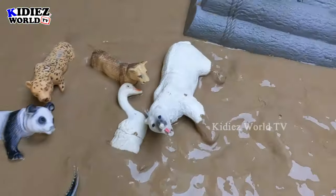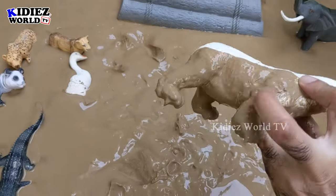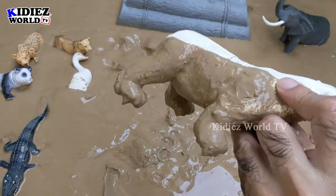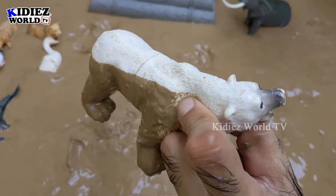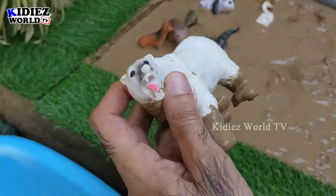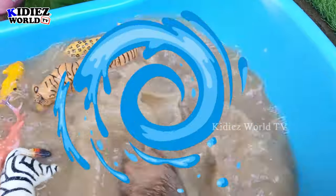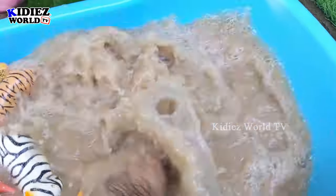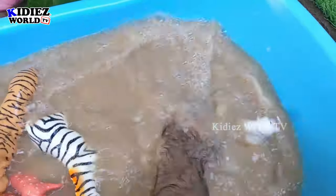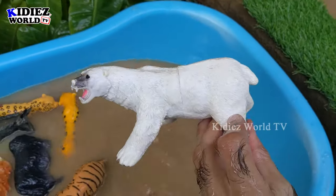Get this biggest carnivore animal we have here, this polar bear, which is very much muddy. Wow, just see this white color and this mud, how different he is now. But we will make him clean, no problem. Here we go, polar bear.